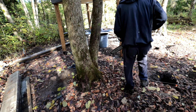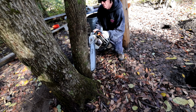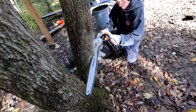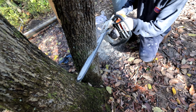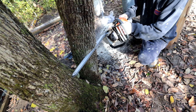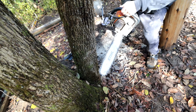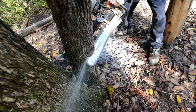This is ash, and it's been infected by the emerald ash borer. It's going all over North America, and it's basically killing every single ash tree in sight. There is no real cure for it. It was a bug imported from China, and it's infected all our North American ash trees. So this one is in the way, and it's very tall. So we've got to remove it.